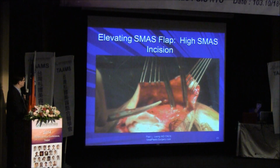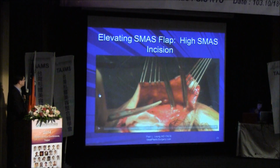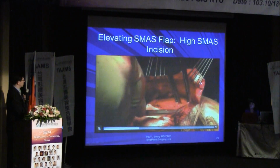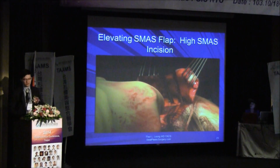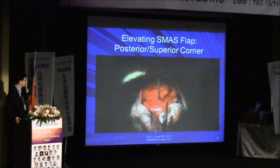Okay, and play that video. And so this is under greater magnification. Okay, and so you can see spreading, elevating, and now cutting. And you won't damage the frontal branch. Okay, next slide, please. Okay, and so we'll play that video too, please.